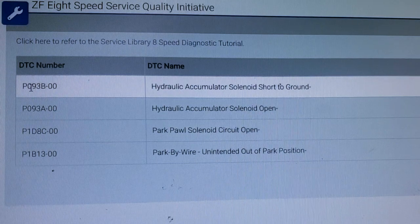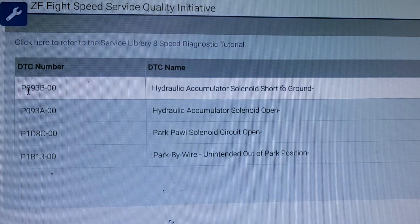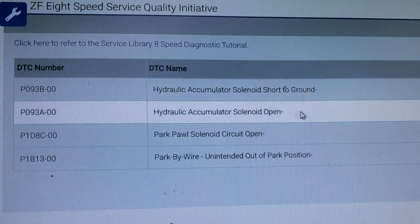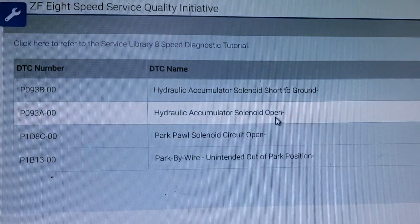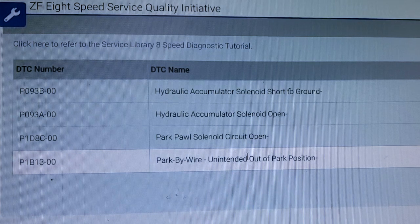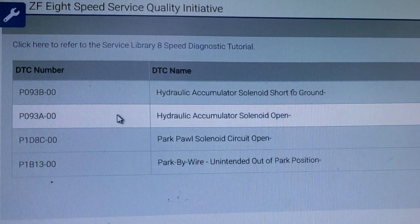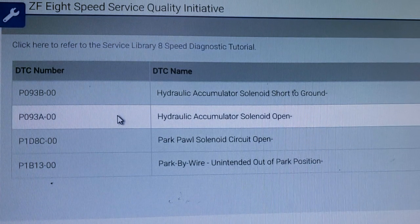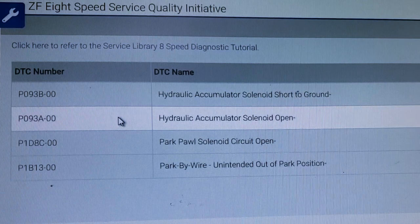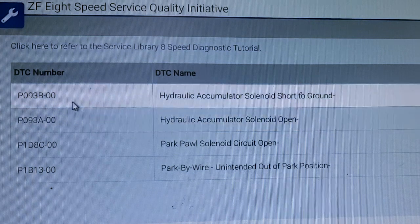Wow, here's all the transmission codes that pop up before I can even get into the topology. This is a hydraulic accumulator solenoid short to ground. All these solenoid codes, guys, point towards a valve body. But due to the mere fact that the car won't pull, we can be in a whole lot of trouble doing that now. We used to just get a transmission unit. I think this car is still under warranty.